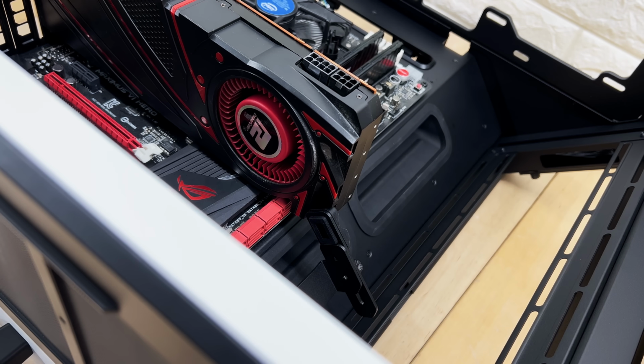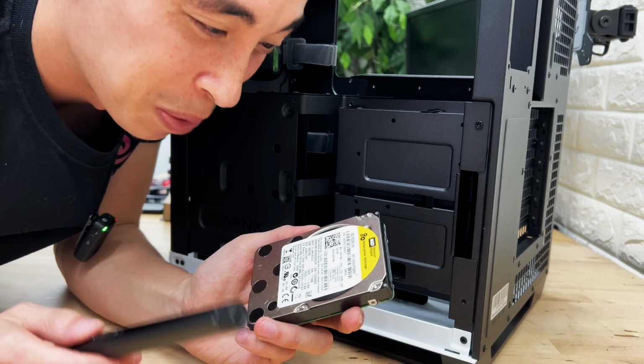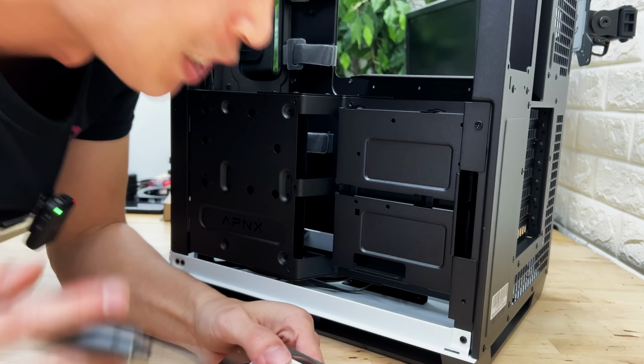Does this R9 need it? Probably not, but hey, it's there, so might as well use it. Now, you might be wondering where our super loud 10,000 RPM hard drive is going to go inside of this case. And well, check this out.